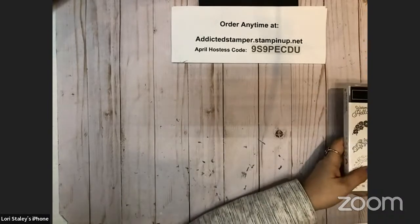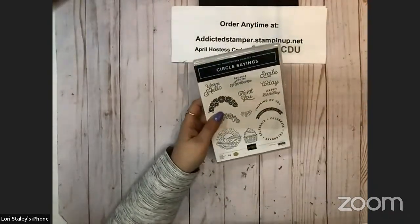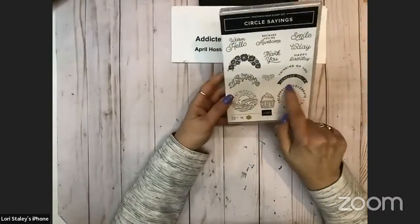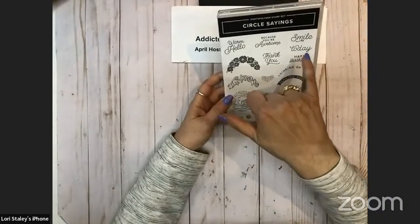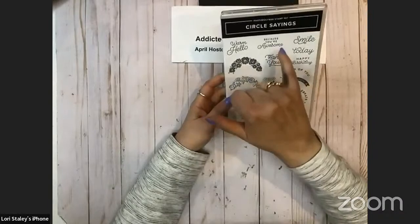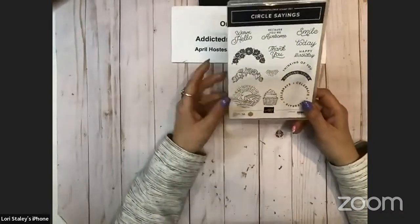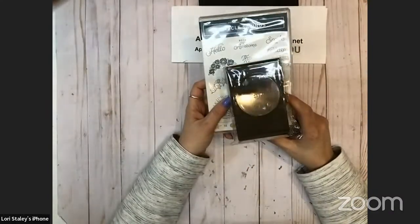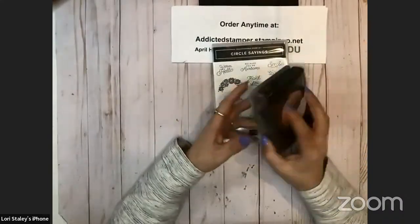Here are a couple of the standalone stamp sets that I ordered. This is actually not a standalone. This one is Circle Sayings. Okay. So we've got a cupcake, celebrate, sending you smile today, happy birthday, thinking of you, warm hello, because you're awesome, and thank you. And then all of our images and a 2 3/8 inch circle punch, which we've never had before.